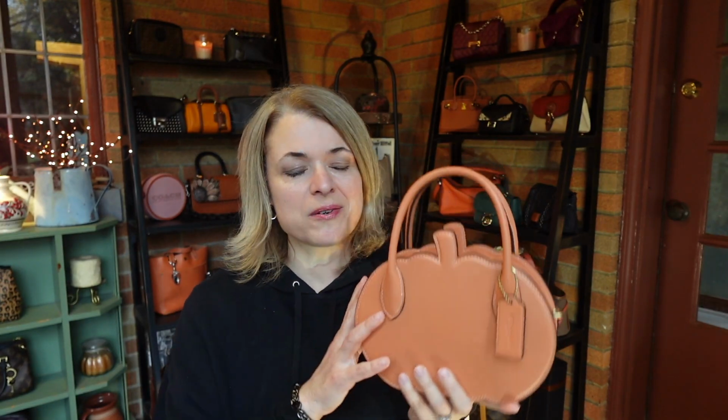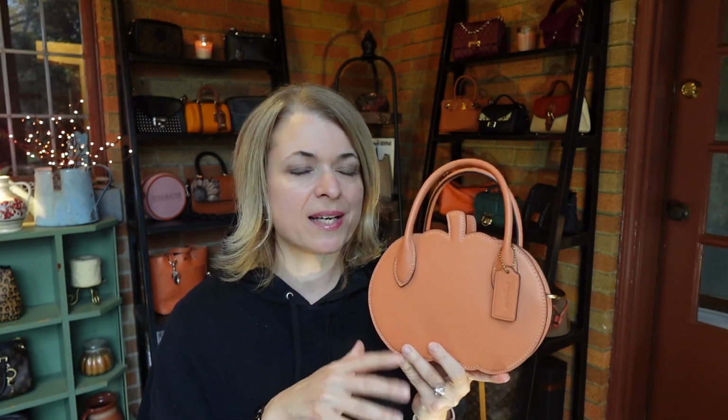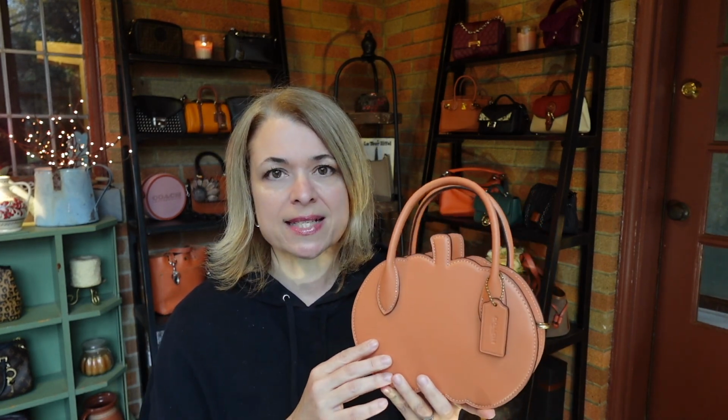Okay, so you know when Coach first released those shaped bags like the banana bag, the fish bag, the Rexy shaped dinosaur bag, I was just like, those are cute, but where's the pumpkin bag? Because I remember seeing that on the runway. And in fact, I texted my SA and she said she thinks it's coming, but it will be later in the fall. So I'm just patiently waiting, still no news, still no news.